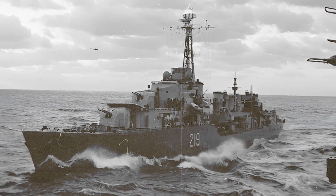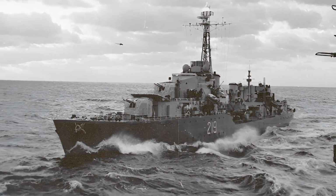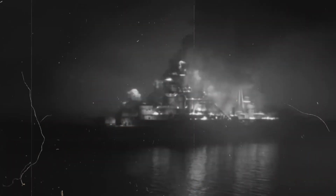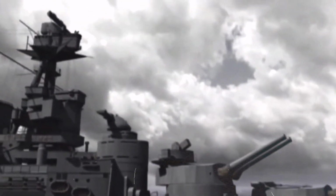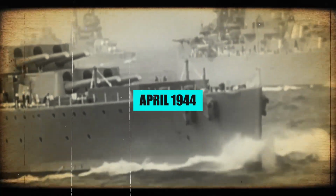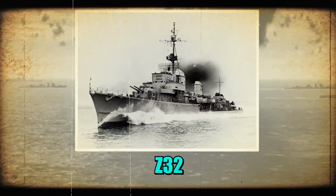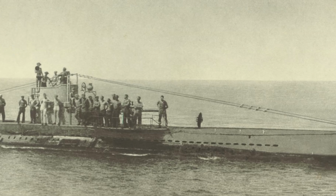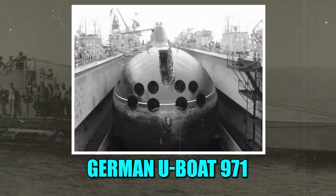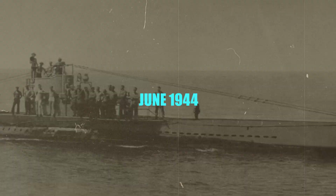In 1944, under the command of Commander Henry de Wolf, Haida became famous for its role in the destruction of several German ships. Between April and September of 1944 alone, it sank 9 enemy ships. One of its famous English Channel operations was Operation Hostile in April 1944, when it sank multiple German destroyers and E-boats, including Z-32. Her skillful use of depth charges and coordination with other ships also contributed to the destruction of German U-boat 971 in June 1944.